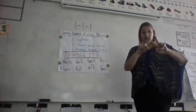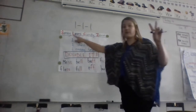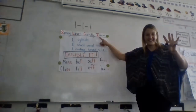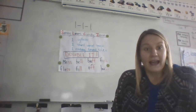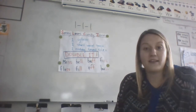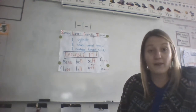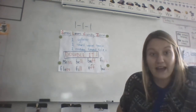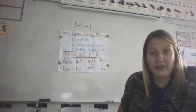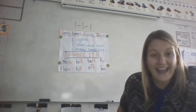Now, my friends, the way that we remember this rule is by using the beginning letter of all of these letters. S, L, F, and Z makes Sammy loves friendly zebras. So I like to picture someone named Sammy. It can be a little boy or a little girl or a grown-up named Sammy. And this person loves friendly zebras. Now, they don't like mean zebras. They have to be friendly. So I remember Sammy loves friendly zebras to help me when I have a sound at the end of a word that starts with S, L, F, or Z at the end.